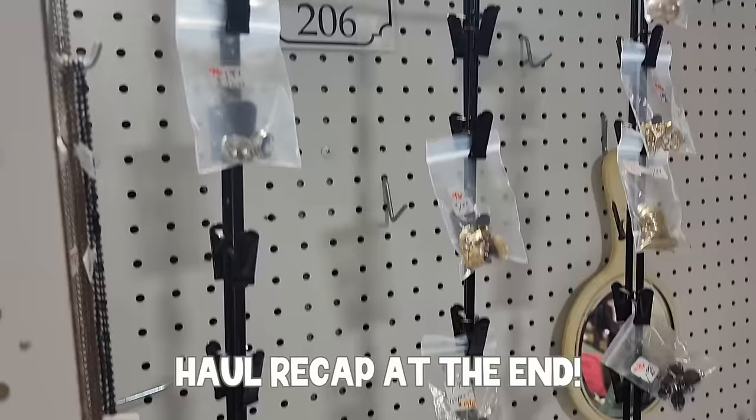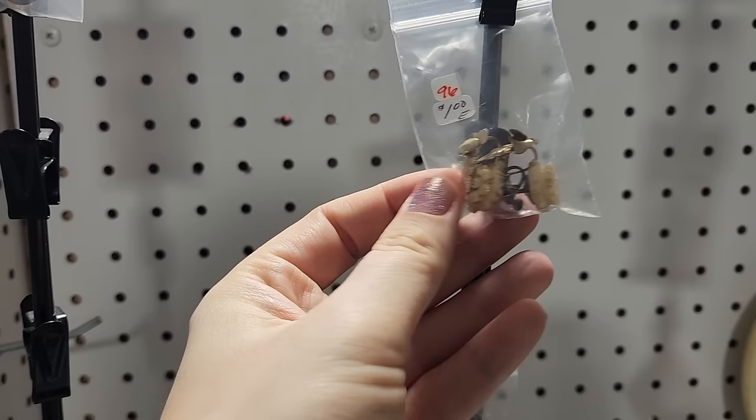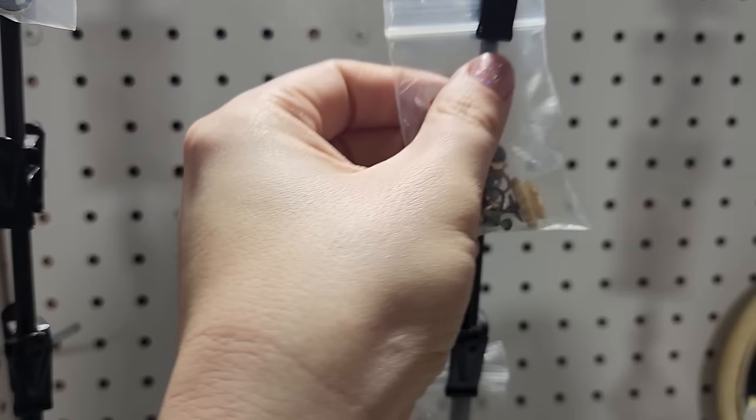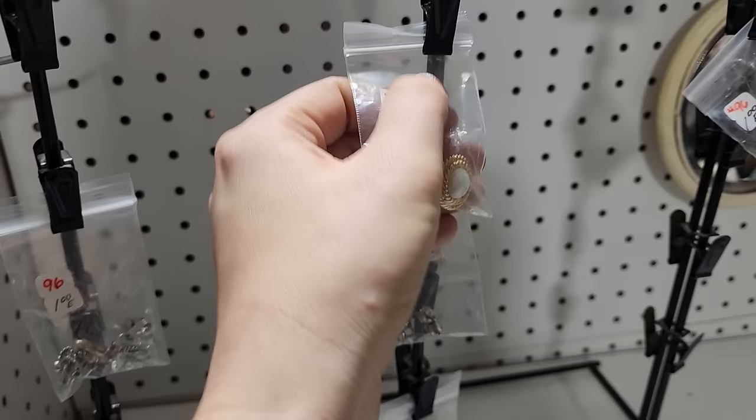Do you see that? It's like a dollar. These are carved. A dollar. I think I'll take a chance on those. What are these? Are these Avon? Yeah, Avon for like $1.97 with 20% off. These are Napier. These are just like bread and butter things that you buy at a low price and then they might sell in bundles.